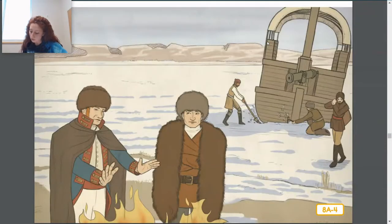They dragged the pirogues onto the river bank, but before they could move the keelboat, the river froze around it. It took 3 weeks to chop the keelboat out of the ice.